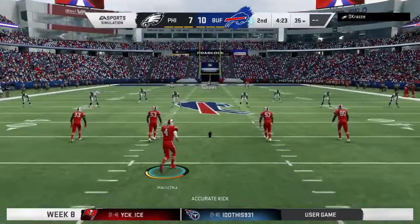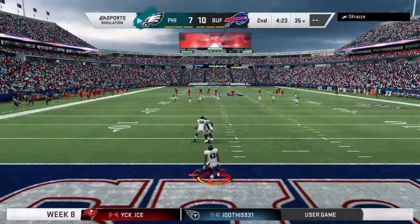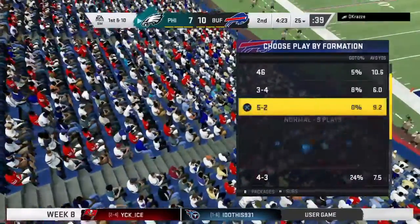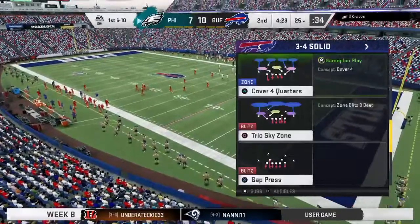Hauschka now to send this one away following the score. And no return on this one as the fair catch is signaled for and taken. First and 10 at their own 25-yard line.